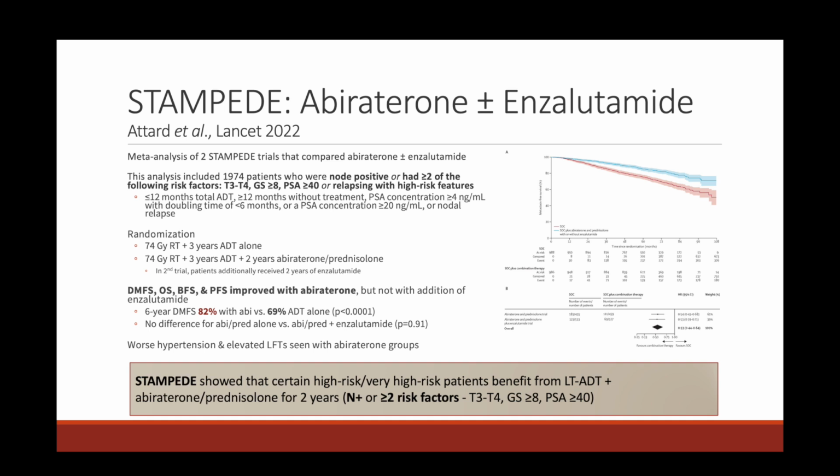So this particular analysis included almost 2,000 patients that either were node positive or had 2 or more of the following risk factors: T3 to T4 disease, Gleason score of 8 or higher, and a PSA of 40 or higher, or patients that were relapsing with certain high-risk features. So those are kind of listed there. And the high-risk features were related to their PSA doubling time and how fast their PSA was rising.